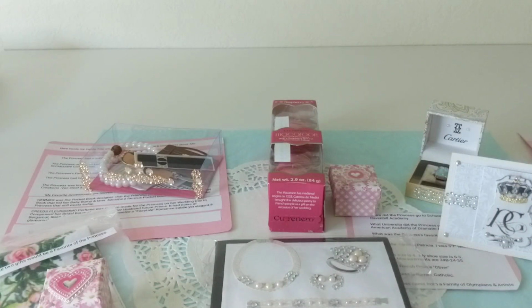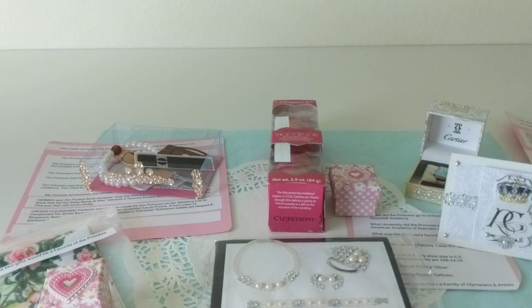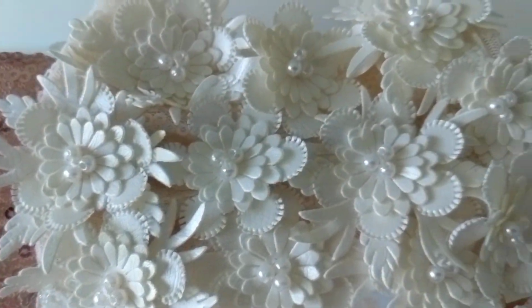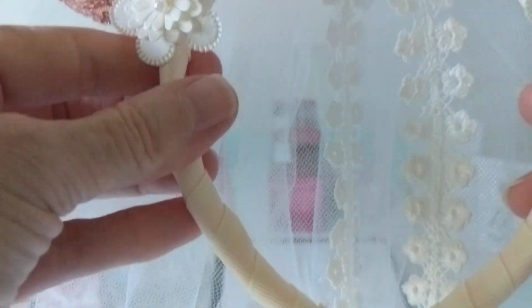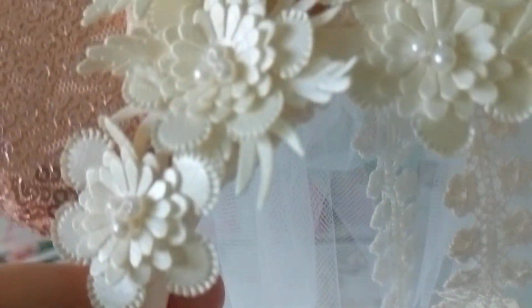So let's take a look at the ears, guys, and this would give us a better understanding about perhaps how beautiful her veil would have been. With the gorgeous flowers with her Juliet cap. This is how I decided to design my ears and her veil.